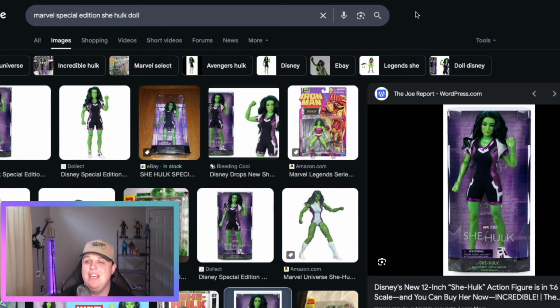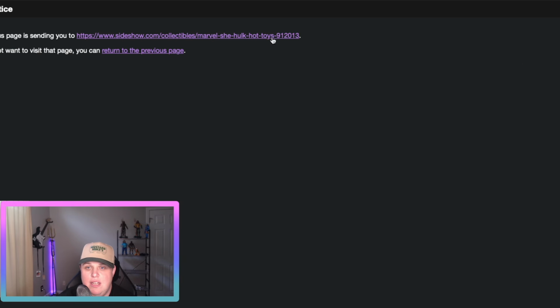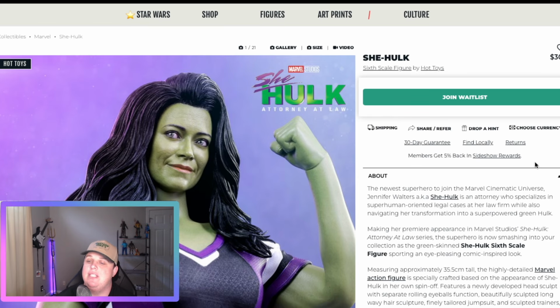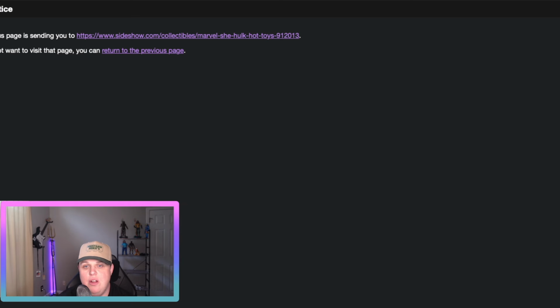So the next one is She-Hulk. Now this TV show was pretty freaking controversial. It had some hits, it had some misses. But one hit that it did have was character design. We did get a Hot Toys of her. So you see that here. But maybe you don't want to spend that much. Let's just see what the price is for the Hot Toys She-Hulk. Join the wait list at $305. She is 14 inches tall.